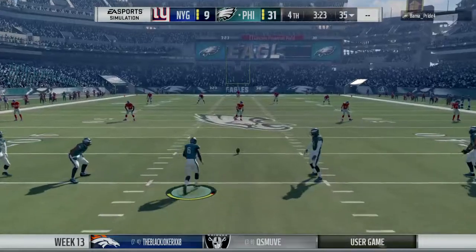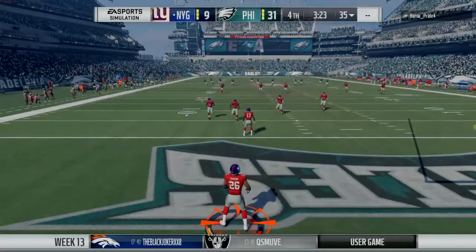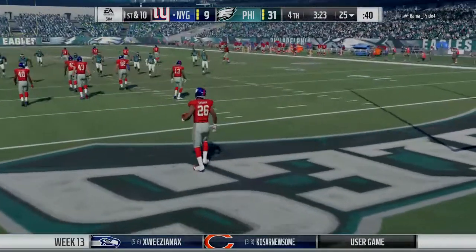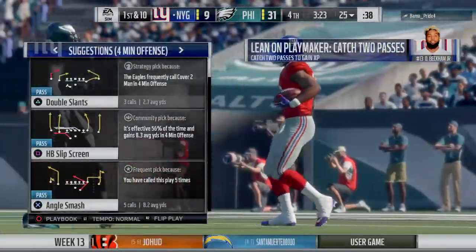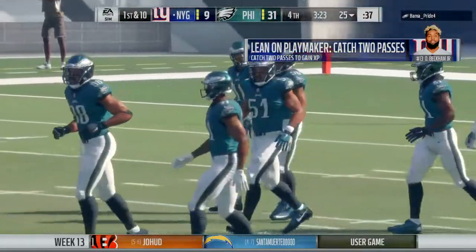Sturgis out now to kick this one off. This will be taken to the back of the end zone. And no thought to bring this one out. He'll just go down to a knee, and they'll take over at the 25. And here comes the Giants offense back out onto the field.